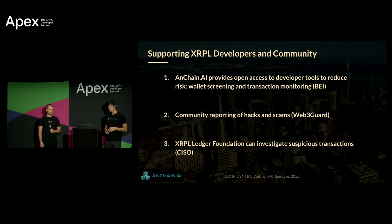But really, and Clayton, perhaps you want to talk about this. This is some of the stuff that we work on to support the XRP developer community. Today, we're focusing on a couple, BEI and Web3 Guard. Perhaps you want to chime in here and give a brief overview.